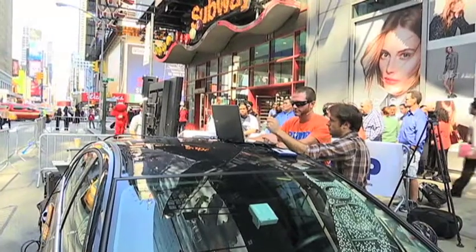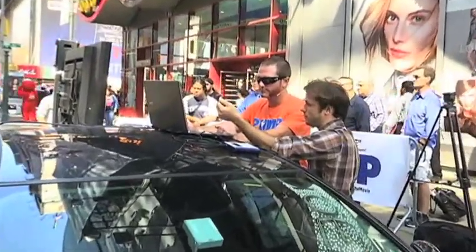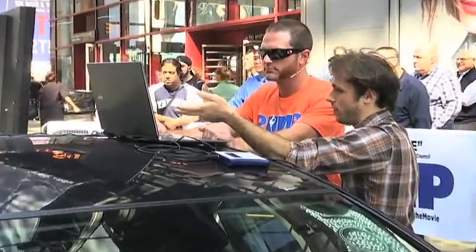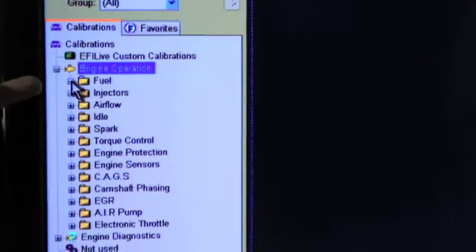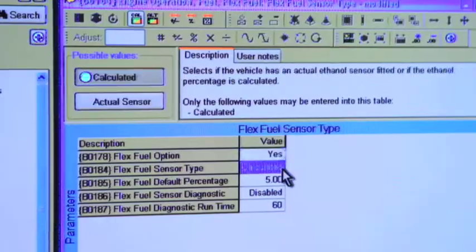In advance of the film's release, John demonstrated a real-life car conversion, and he showed us exactly how to flip the switch and make your car feel flexible. He says it's as easy as a click of a mouse. When I started looking at the computer program, there was literally a switch on the inside that was turned off.